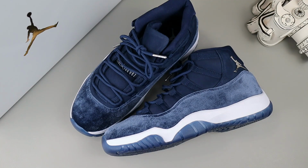Let's talk about it. So first, one of my biggest complaints with the $225 price tag is this box. Why? You're charging $225, Jordan Brand. Give us a cool box. Give us like the cool gray box, right? It was colorful, and we're paying extra for it, so we get that whack white box.